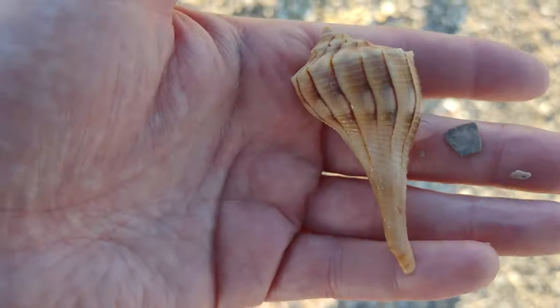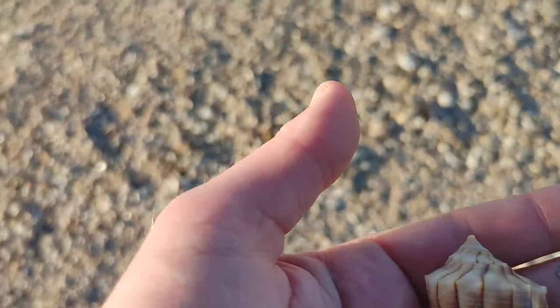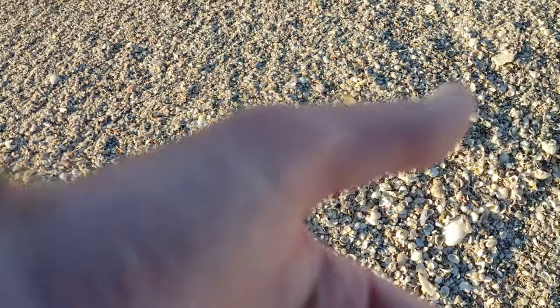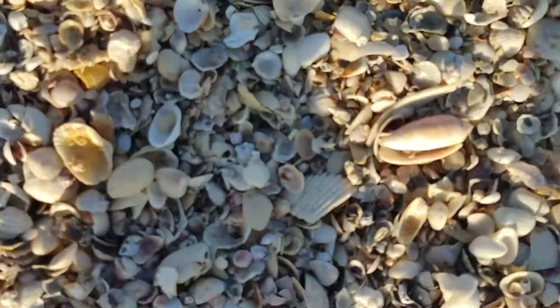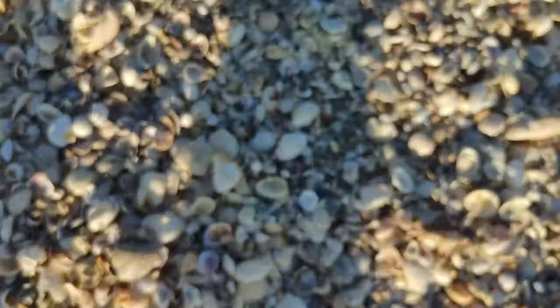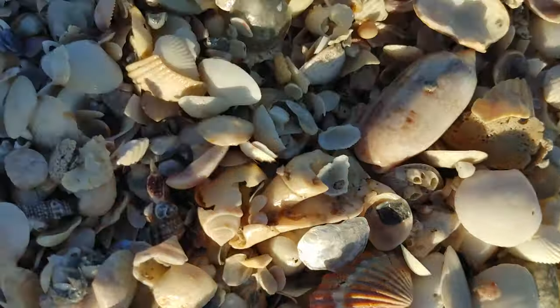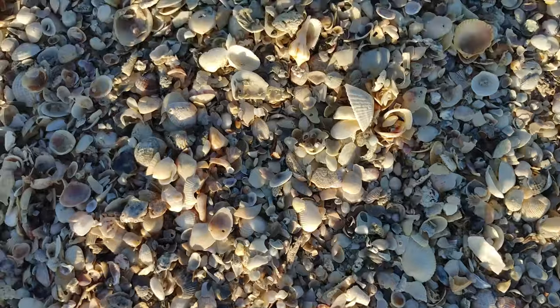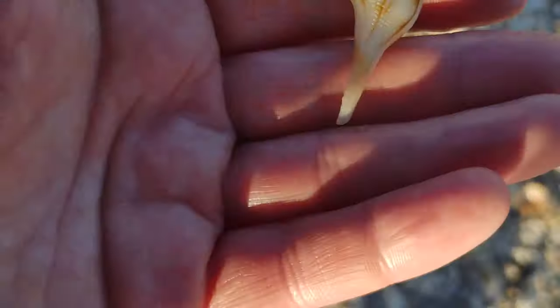Another lightning whelk. I could pick up 300 lightning whelks out here. There's so many of them. I'm gonna stop grabbing them because I can't take any more. Also a lot of olives too. There's an olive here, an olive here. Baby lightning whelk, this one's cute. I like this one. Look at that.